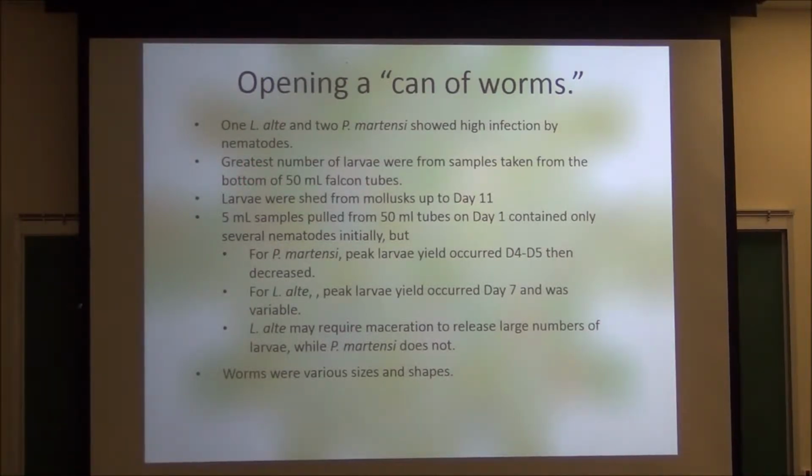And Kate followed this out to 20 days, and so larvae were shed from mollusks up to day 11, and then they started dropping off. So for 11 days, that mollusk can be shedding rat lungworm in your tank.